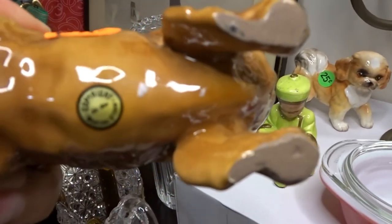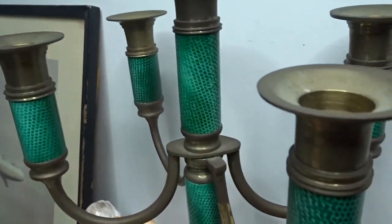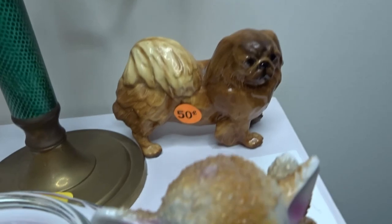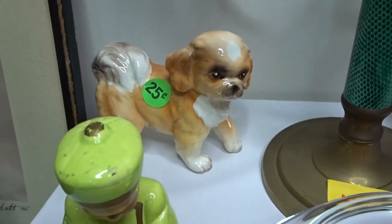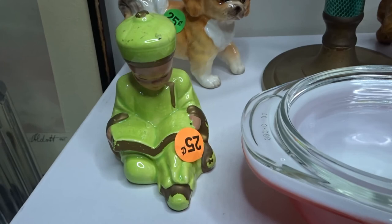This is a Morton Studio, and I know they can be pretty collectible. Each one I picked up at the same garage sale. That one was 50 cents. The little dog in the back was 25 cents. I left the prices on so you guys could see. And at the same garage sale, I also picked that up for 25 cents.